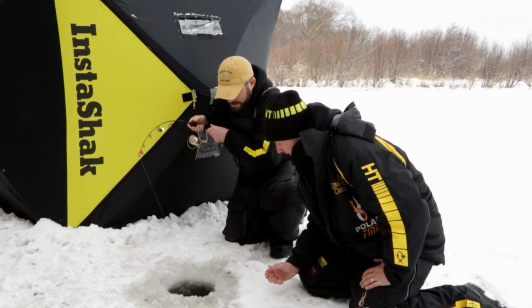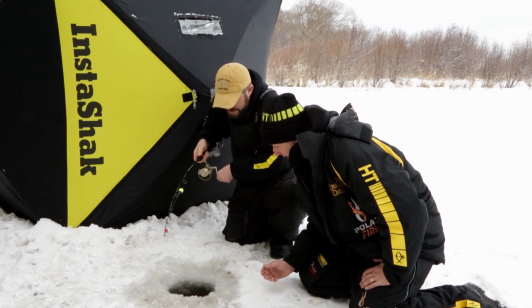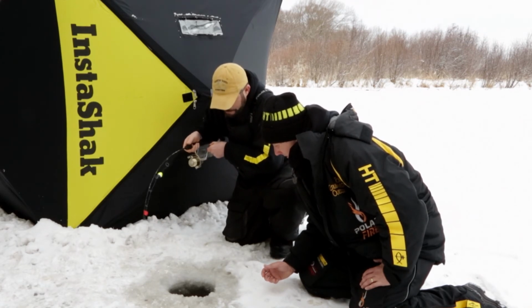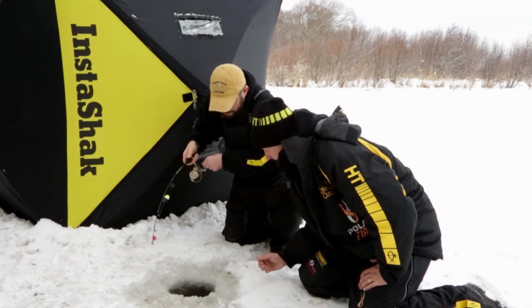Little ice on that line. Just take her easy. Take it easy. Drag's set good, so we're all right there. It's a better fish. I haven't seen that one. I haven't seen the head yet. Come on, fish.